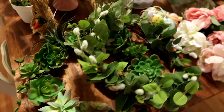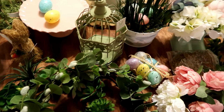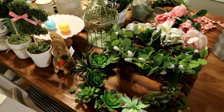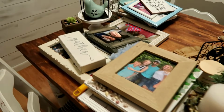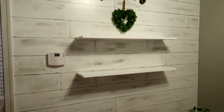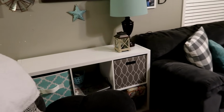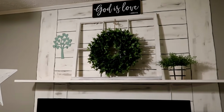Okay, so here is some of my spring and Easter decor. This is not all of it, but this is some of the stuff that I am going to be putting up tonight. These over here are the things that I took down, so some of that's going to go back up, but for now I just wanted a clean slate, so I have that area, and I also have this area that I'm going to decorate, and then up here above my television.